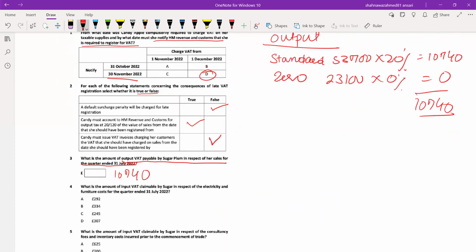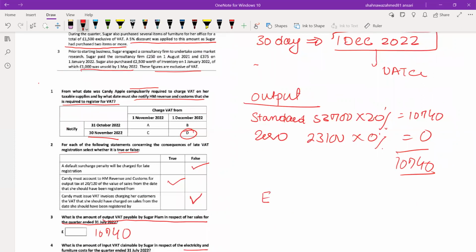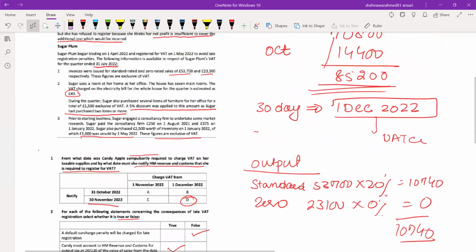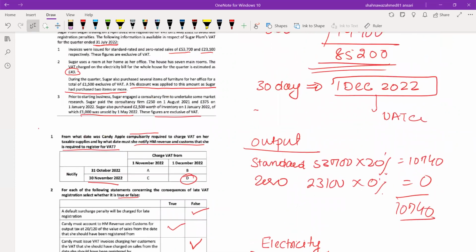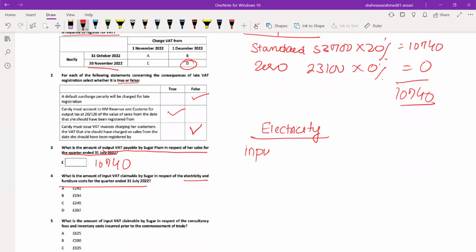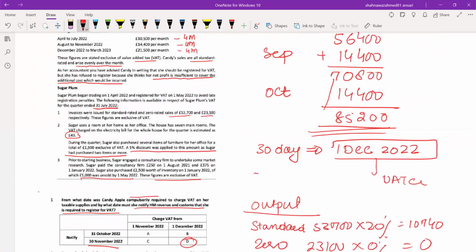10740. What is the amount of input tax claimable against electricity and furniture? So as far as input against electricity is concerned, so we have paid 49 of input tax, and there are 7 rooms, and we are using 1 room as an office. So input tax claimable is 49 divided by 7 against 1 room. And as far as furniture is concerned, so the value of the furniture is given as 1500.